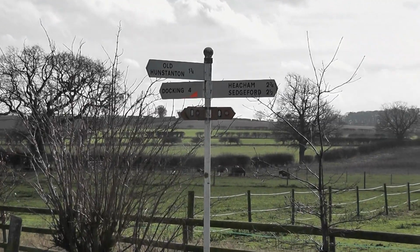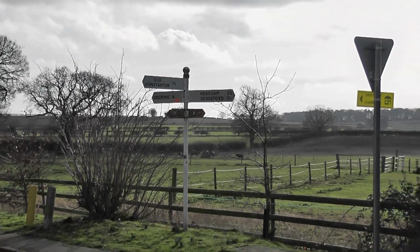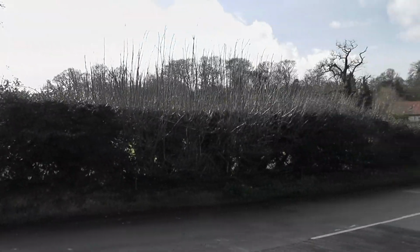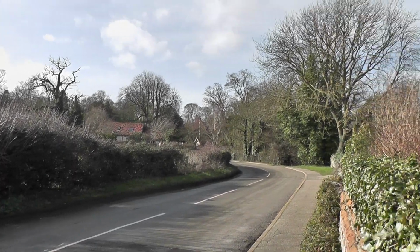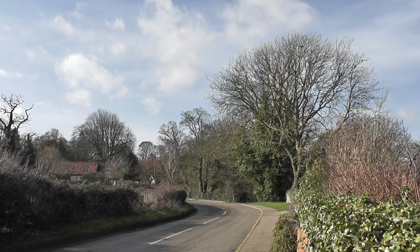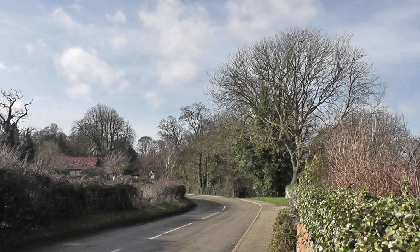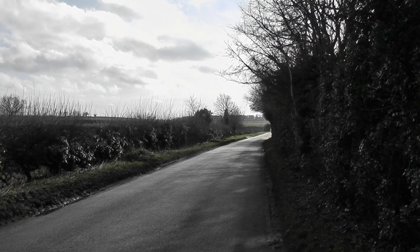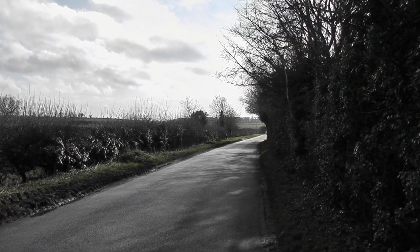Do a right here, as it's now pleasantly sunny. I was expecting a grey day today, but there you go. Local weather variations, quite strong up here. Bit of road walking here, it's a little bit dodgy. Even on a Wednesday, it's quite busy.